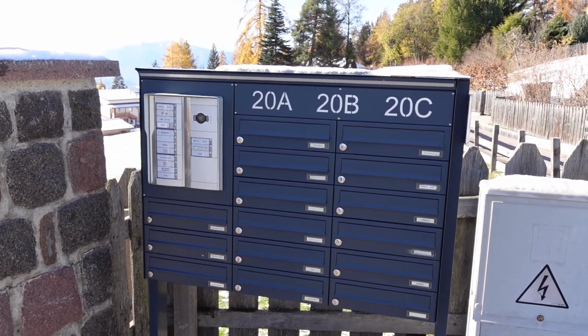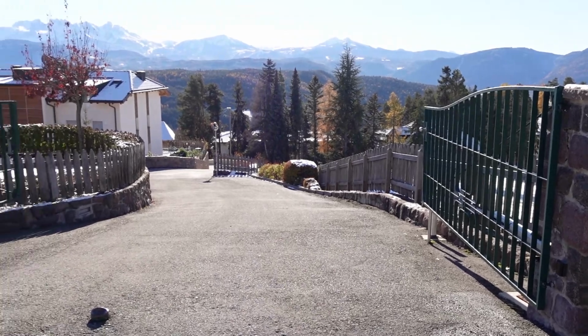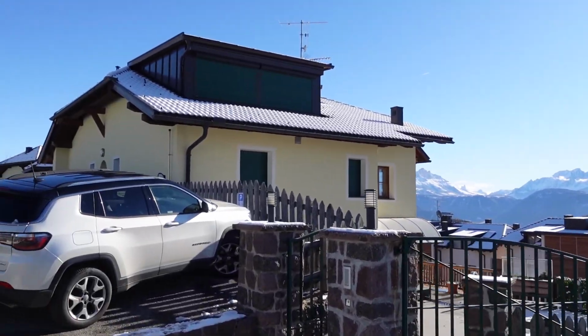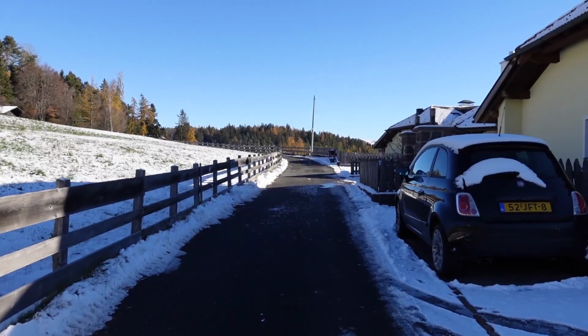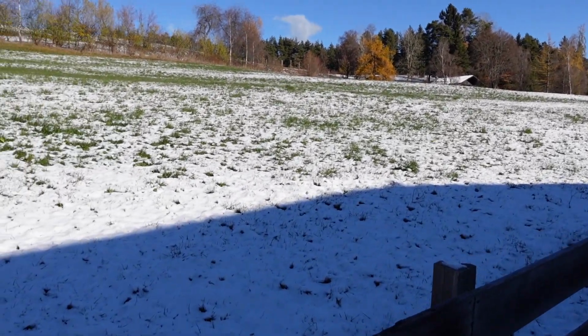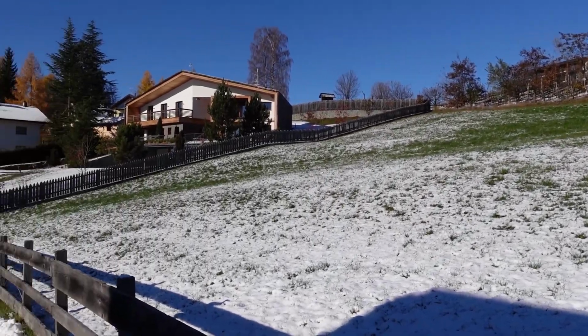Passing all of these absolutely spectacular houses. This looks like a little private area for a number of them. And this is where I'm heading, up this road here. I'm probably about 15 minutes walk now from the cable car station. It is snowy up here, not massively, but you can tell there has been a bit of snowfall already this year.